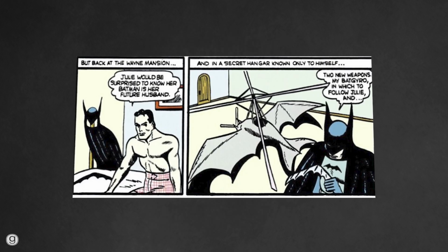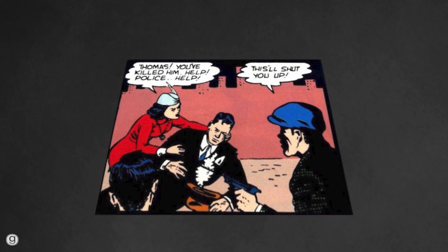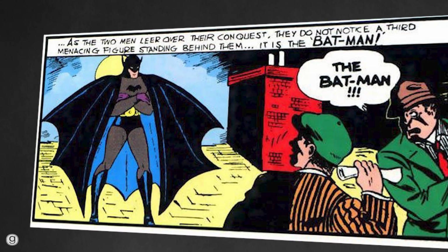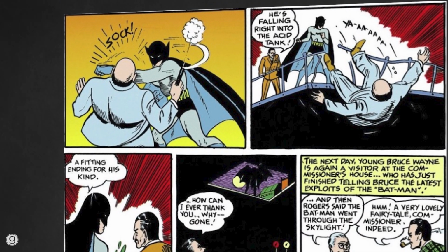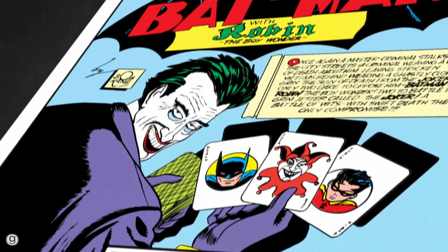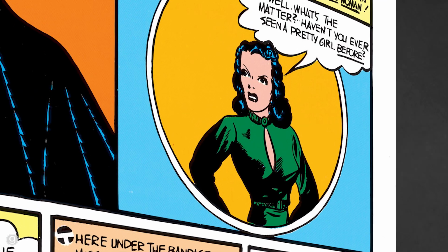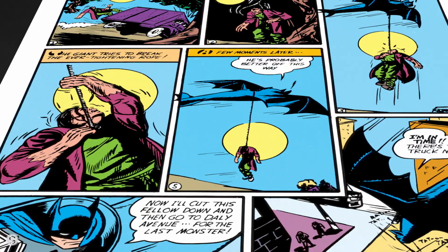The dark and brooding story about millionaire playboy Bruce Wayne, who responds to the traumatic death of his parents by donning a cape and cowl and becoming a vigilante, proved wildly popular, and Batman received his own title in 1940. Batman #1 introduces both the Joker and Catwoman, two of Batman's most formidable foes, and an appearance by Hugo Strange that helped set the tone for Batman's non-lethal means of crime fighting.